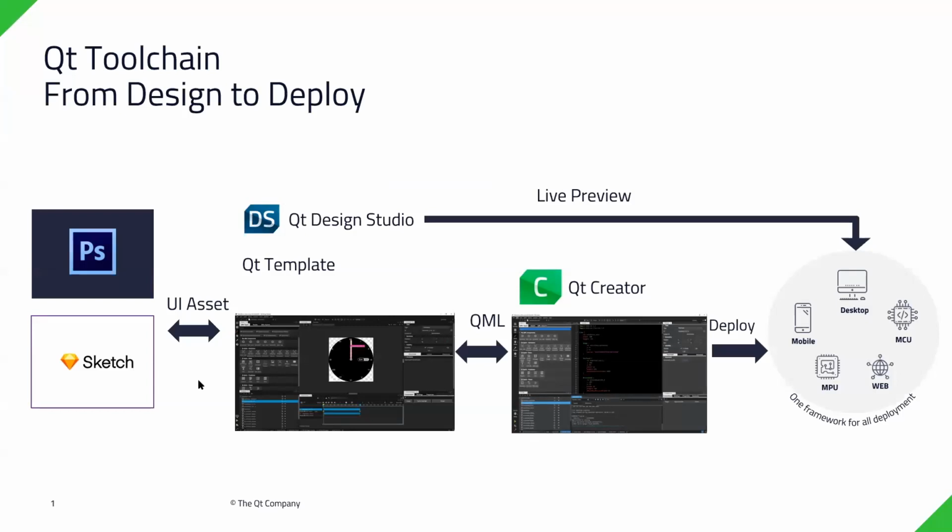So this workflow is called designer developer workflow, because here is Qt Creator. Qt has developed a plugin for Adobe Sketch, and with this plugin you can import artwork from Adobe and Sketch inside the Qt Design Studio. During this process, Design Studio generates the QML directly for you.